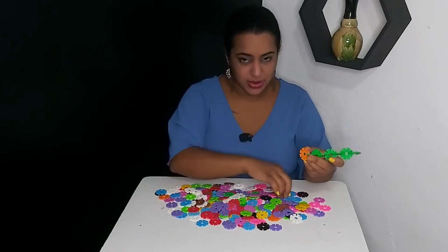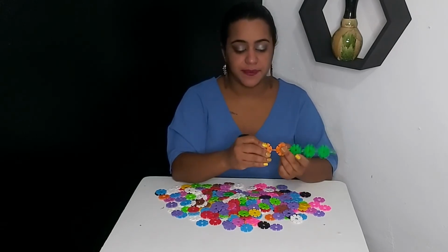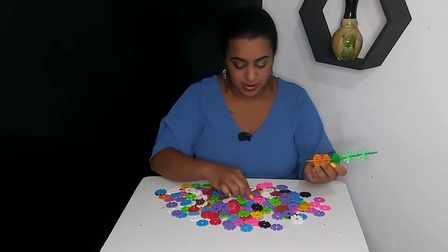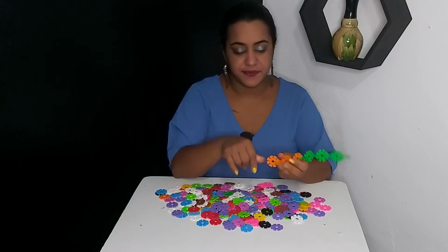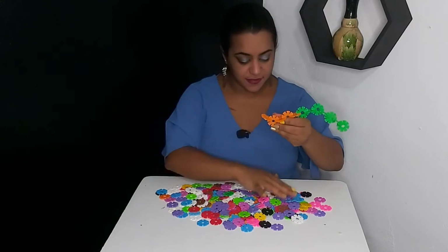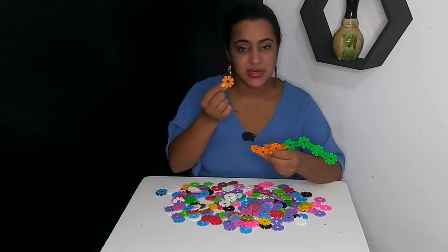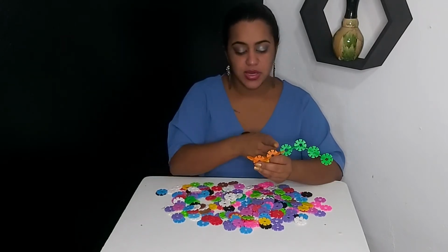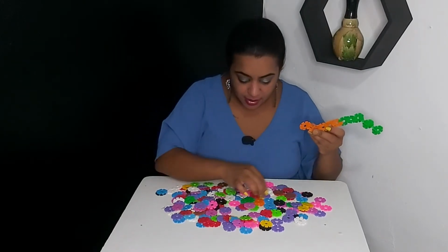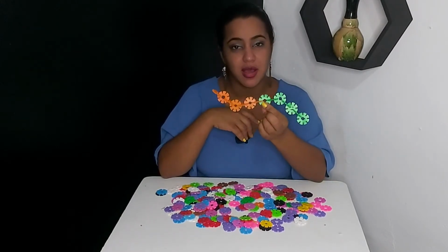Let's make it 7, all right? 1, look for it. 2, under here. 3. Let's make a curve. 4, this way. 5. The caterpillar is coming out. 1, 2, 3, 4, 5. Is there orange yet? Yes, there is one orange piece. 1, 2, 3, 4, 5, 6. Is there another orange? Can you see, guys? Yes, 7. So now, what color do you want me to put in the caterpillar?